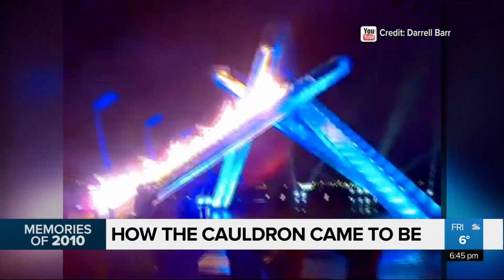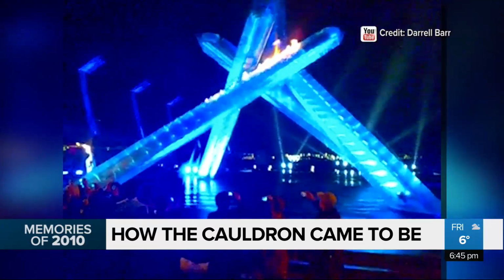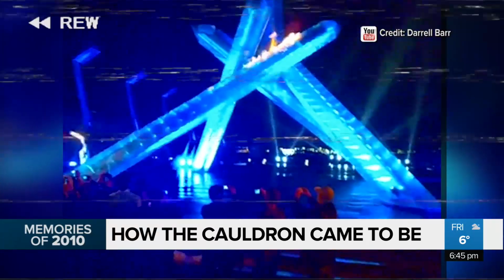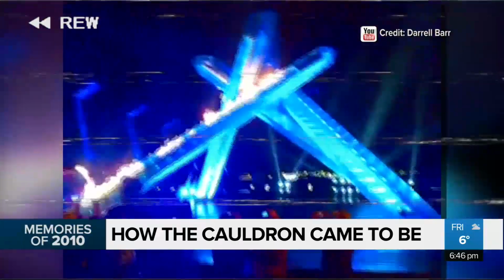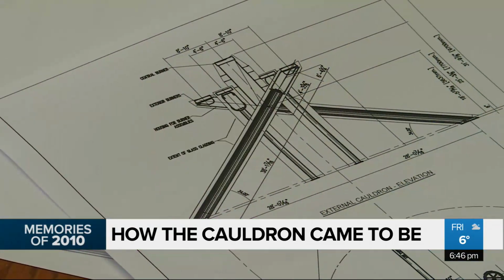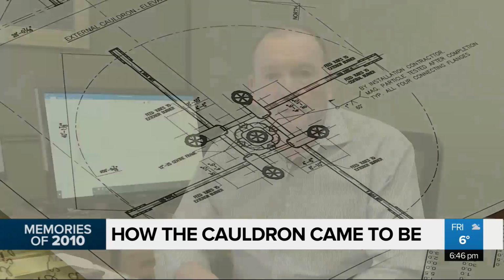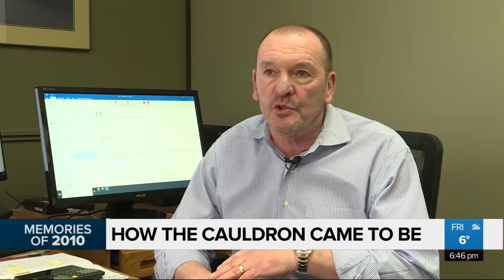At 10 meters tall and weighing in at 33,600 kilos, the cauldron was the centerpiece of the games. But rewind six months before the ceremony, and the design and engineering of this landmark was an Olympic effort in itself. The design was supposed to replicate as much as possible the internal cauldron, which was already on the go and way further advanced than what ours was.